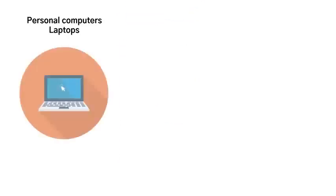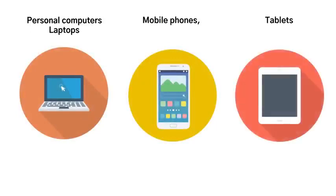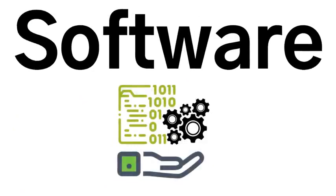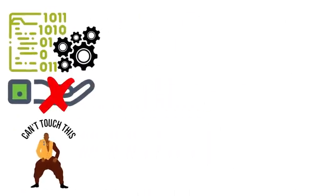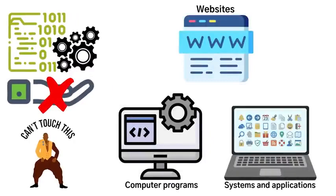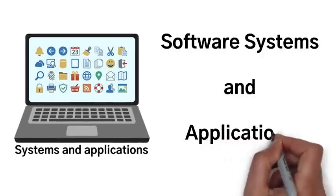Hardware is tangible technology that you can actually touch when it comes to dealing with information technology, from personal computers, laptops, mobile phones, tablets, and everything else that is physical and is used for the purposes of IT. Software, on the other hand, is intangible, aka you can't touch it. So this would be things such as websites, computer programs, or systems and applications. And it's going to be broadly separated into two different groups, which is software systems and applications.